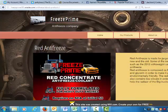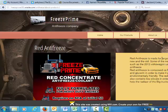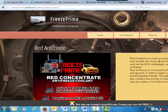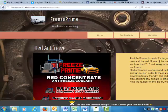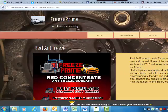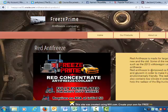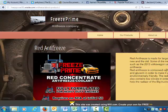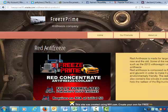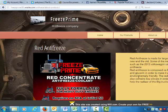Okay, red antifreeze is made for large trucks. I would say red antifreeze is made for both new and old large trucks, period. Some newer vehicles, such as the 2013 Volkswagen, also use red antifreeze. And then I actually would not start a separate paragraph here. Right after antifreeze, it should say, red antifreeze is composed of, not as, propylene, I believe, glycol and glycerin, and do not capitalize propylene, in order to make it pet-friendly and environmentally friendly.